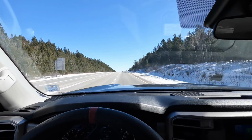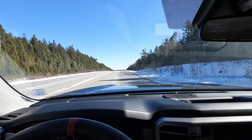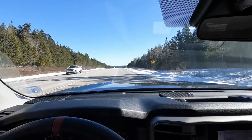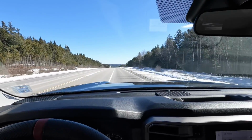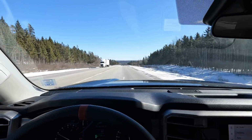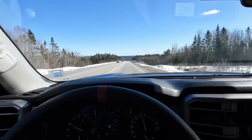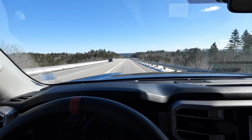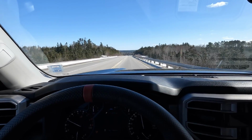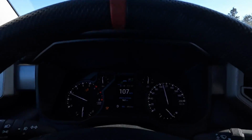So I'm very used to having an exhaust brake on all of my trucks, and a pretty aggressive transmission at the same time, you know, a heavy duty transmission versus a half-ton transmission. So this is a steep hill right here. I got my cruise set at 107. So I'm curious to see what we get up to as far as speed goes.